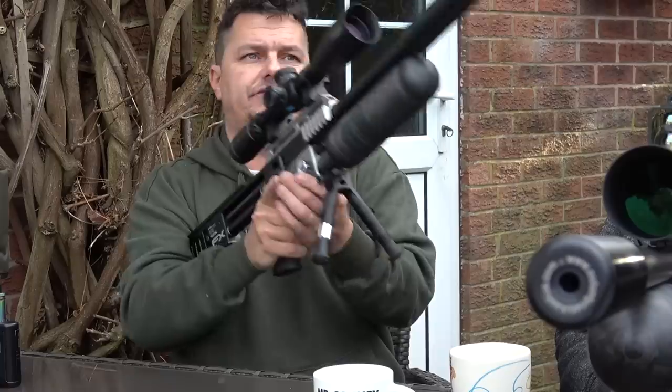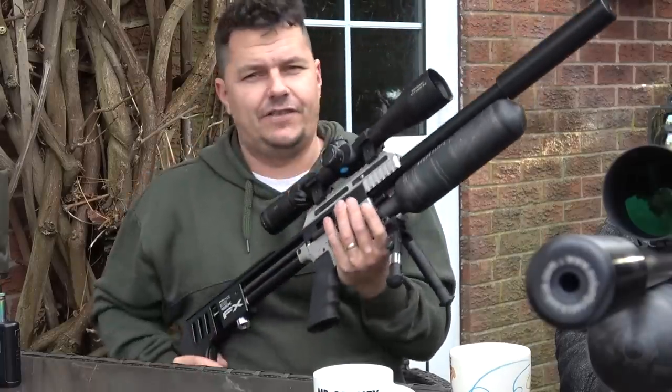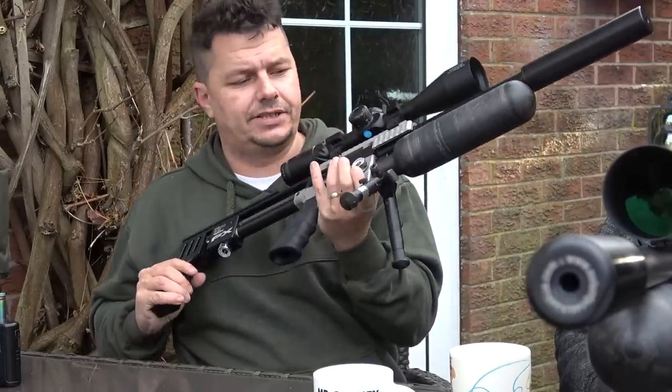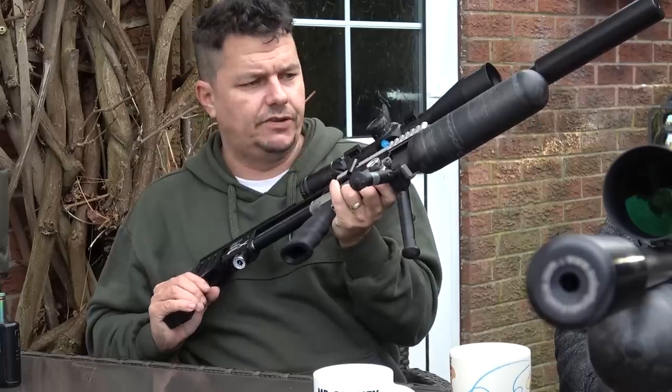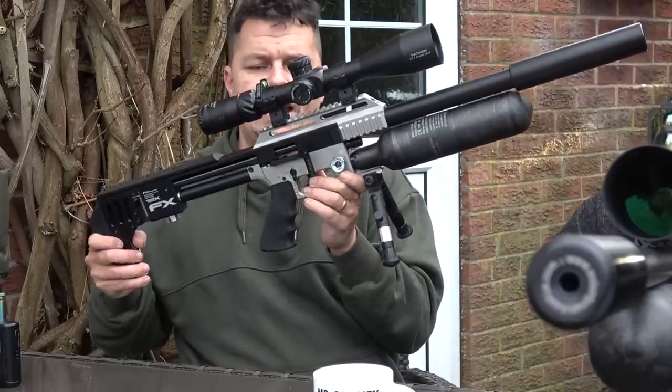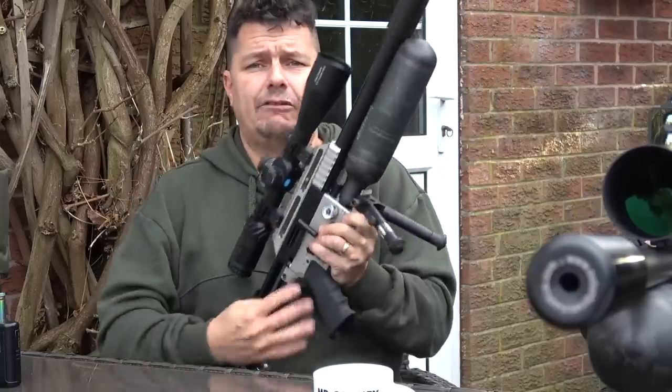Next we've got the FX Impact. Now, again, everybody loves these rifles, and this is by far the lightest rifle. Obviously, it's a skeleton. If you don't know what the FX Impact is, then where have you been for the last couple of years? But we've got the very latest FX Impact here. This is the Silver X. So it's a smooth twist X barrel system on it.